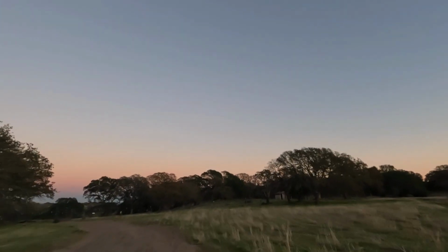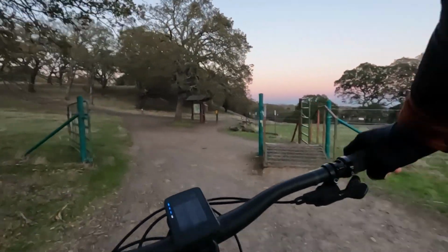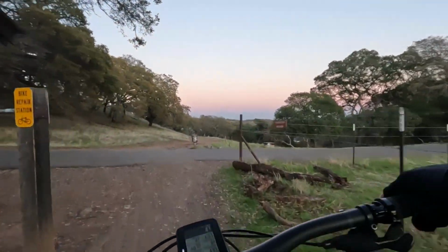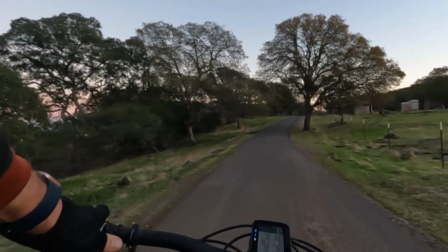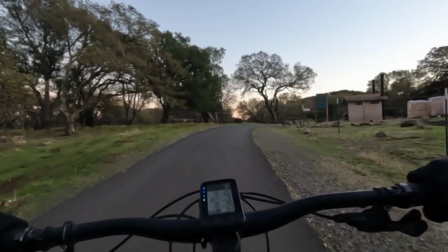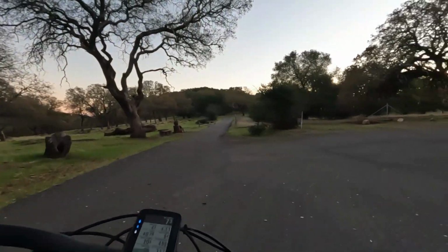And this is right where we started. Well, right after we climbed up the access trail. That pavilion right there has the map. The bathroom that I was mentioning is right there. Been riding for about an hour and 10 minutes. It's just a really cool place. All right, I'm gonna head back.